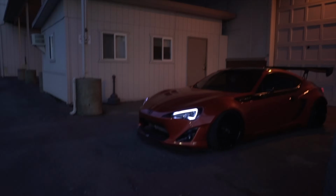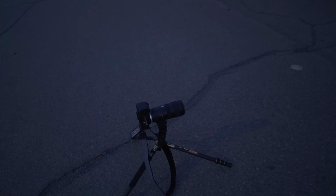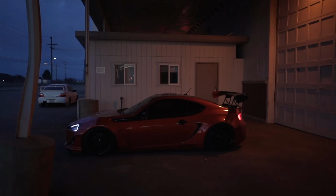I like this. Yeah. You want me to pull back up into it? Back up straight? Okay. Straight. So big. That's sick. Super sick location.